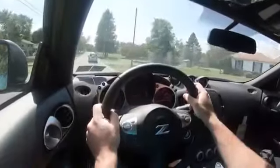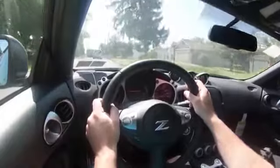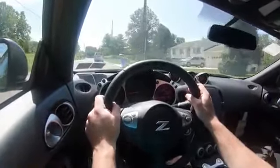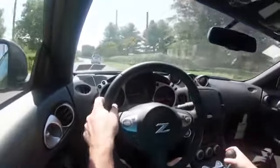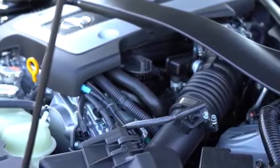And if I remember correctly, of course, with the Nismo, you are going to feel a little bit more of the road if you went with that, just because of the upsized wheels. Of course, whenever you upsize wheels, you're going to feel more of the road. So keep that in mind. And when it comes to cabin noise, the only thing I'm really hearing is that beautiful engine sound of that naturally aspirated V6 when you hit the gas. But other than that, cabin noise isn't really a problem.